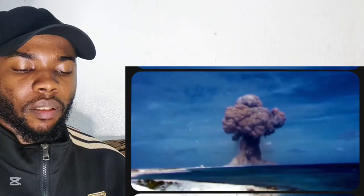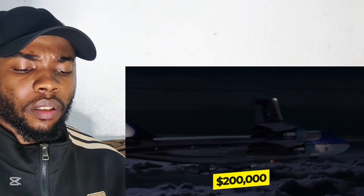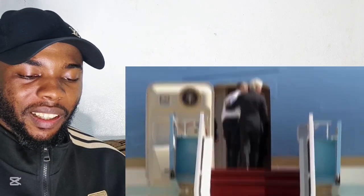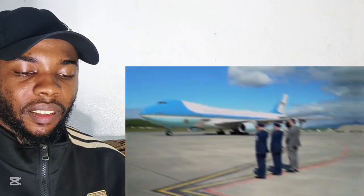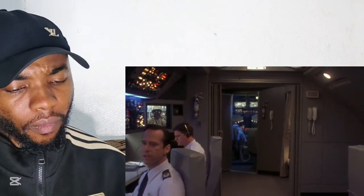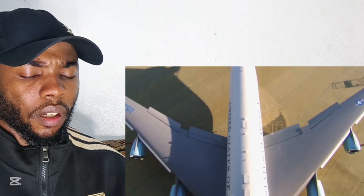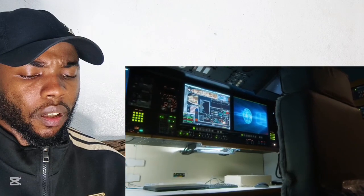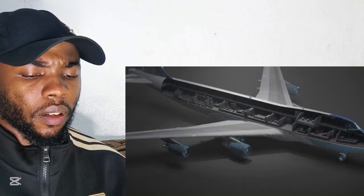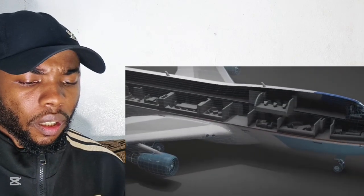It's 6 stories tall, it can withstand nuclear explosions, and it costs over $200,000 to operate every single hour. Transporting the President of the United States around the world is no easy task. As the world's most famous and arguably most important plane, it's essential that Air Force One is expertly fitted with unhackable security, ultimate luxury, and top-of-the-line missile defense systems. And mark our words, it is. Taking into account all of the fascinating high-end military features, it's no wonder the media has dubbed it the Flying White House. Let's take a look inside then, shall we? Seatbelts on.